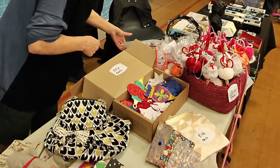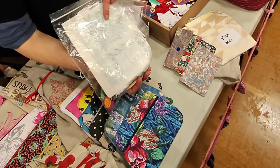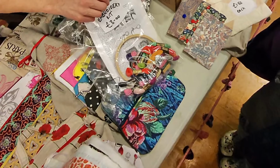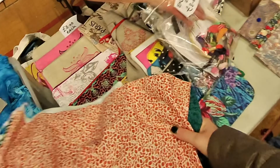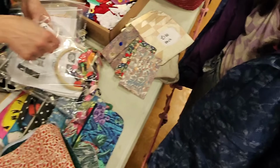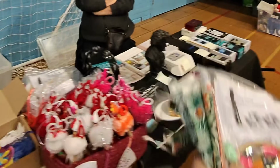So little embroidery kits here as well. They've got some little iron-on transfers, very kind of old-fashioned. A little ring here, and then a whole load of different embroidery threads, and then some little linens and cottons that just fit on that size. Would you like that? Yeah? You know how to use it? You've done it before? Oh, there we are then. I hope you have a good time today. Thank you. Bye.